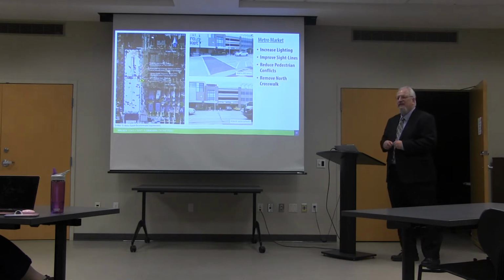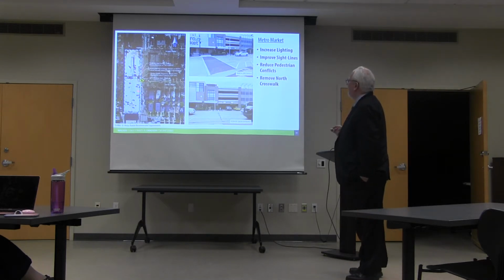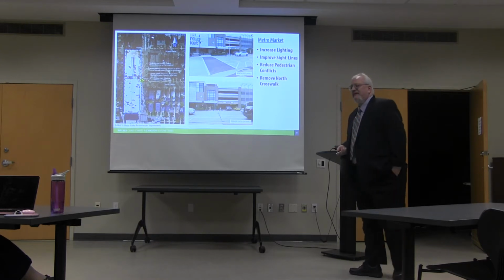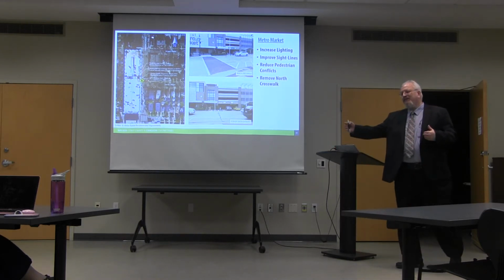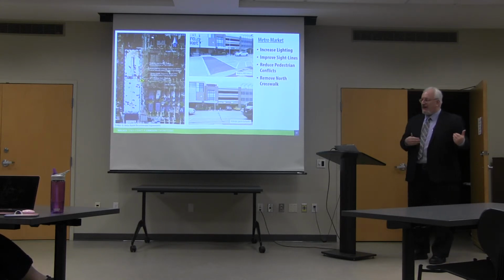I'm sorry, I need a visual. Not in front of my pizza, just right here. Oh, yes, that bump out. Yeah, it's a street-wide bump out. Like I said, it looks like a right turn lane, but it's not striped that way. It's not striped for parking or no parking.